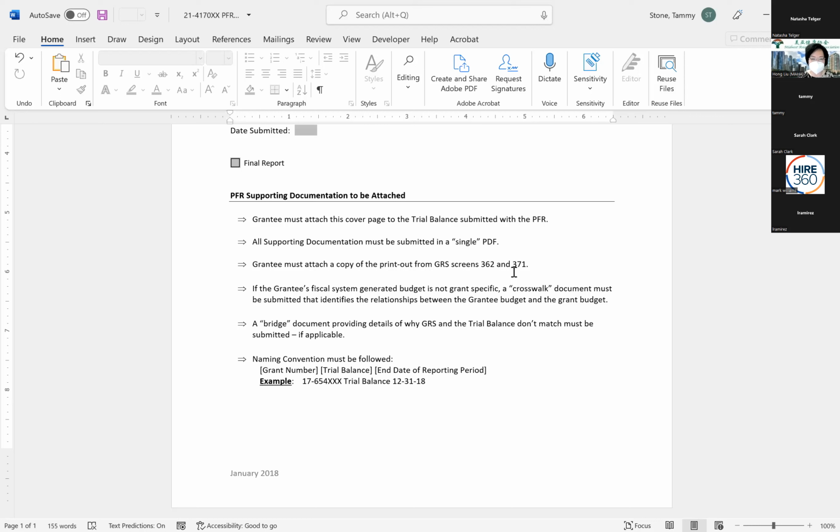Okay, awesome. And then once again, we need a bridge too. So if for some reason the GRS and the trial balance don't match, why is that? Why do they not match? Because at the point when you run the 362 and the 371 screens and you produce your trial balance, the GRS and the trial balance should match. And if they don't, then explain why.